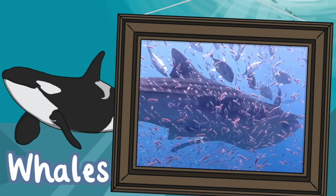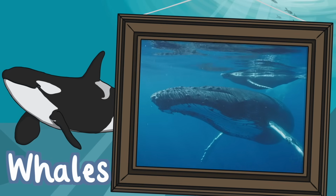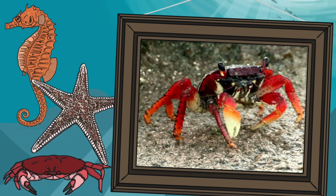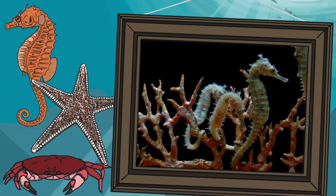They eat tiny creatures called krill. One blue whale can eat up to 40 million krill a day. There are so many more creatures that live in the sea, such as crabs, seahorses, starfish, and many more.